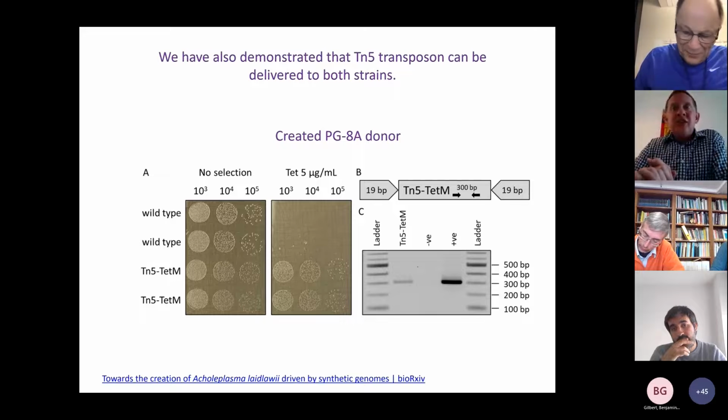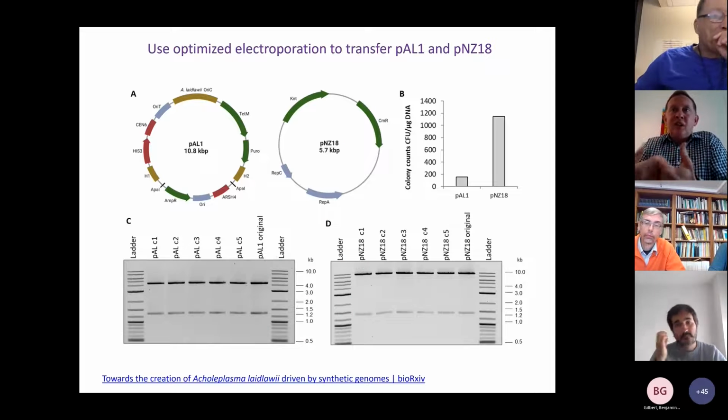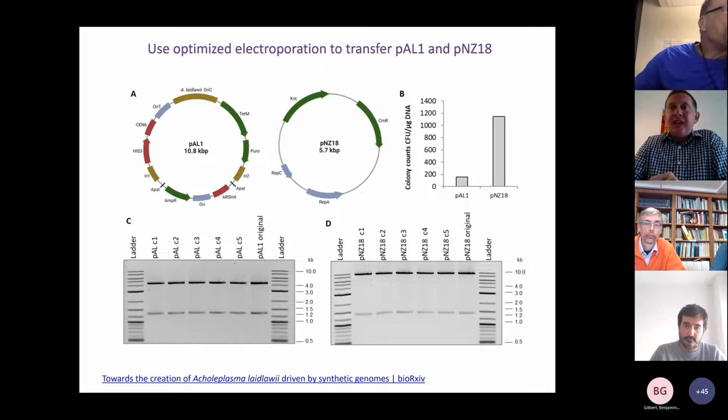One more thing to create. So now we have a really good method to move plasmids. So not a problem. We can load pathways for other genes and start developing all the different tools. So electroporation or transformation of Acholeplasma shouldn't be problematic in anyone's hands, and it's a very simple protocol. It's simplified and uses very little culture.